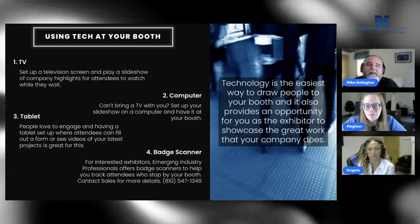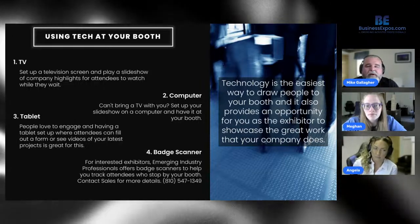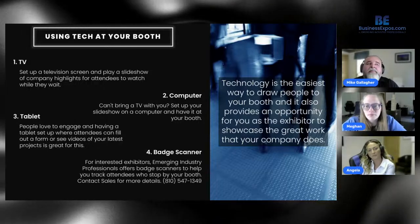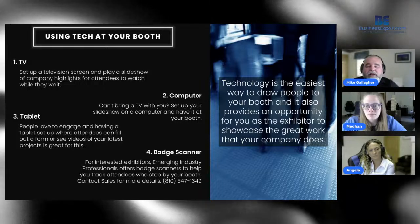But again, she had that stuff in an Excel file stored away, she could have worked that a little bit better, but that happens. And most shows have some sort of badge scanner. I highly suggest it. Most people end up doing it when they're at the show. Just do it ahead of time. It'll save you brain damage in the long run.